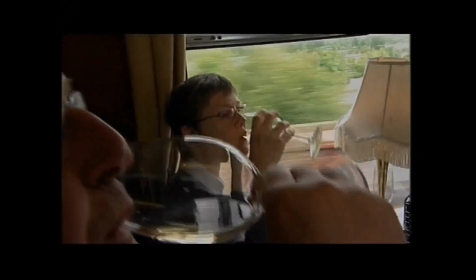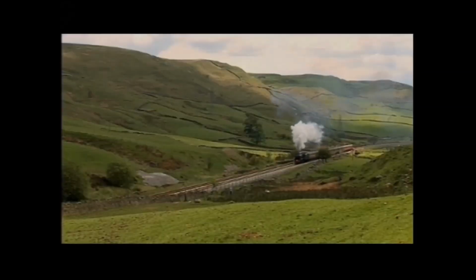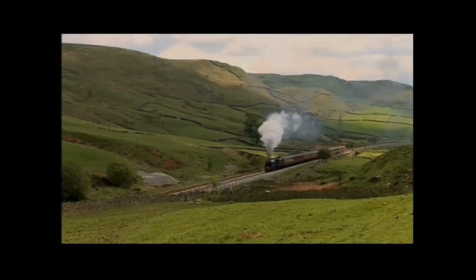The passengers have paid good money to travel in style. They want the steam experience made easy. This is not a train spotter's marathon. Some of the trips do tend to go on a long time. You've got to be really hard and enthusiastic to go on them because you can have 7 or 8 hours with only short breaks, and if you're up early and back late, it makes for a long day.